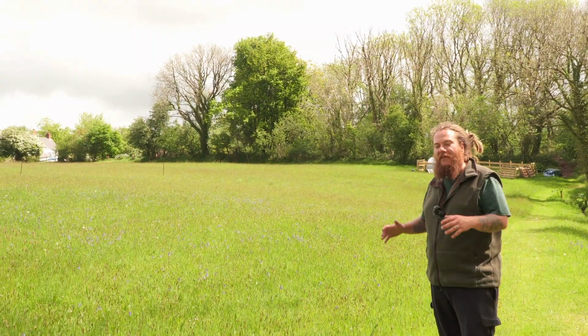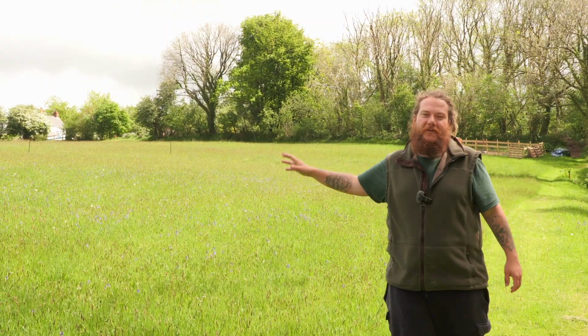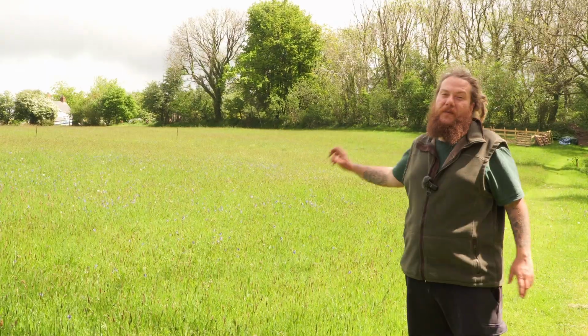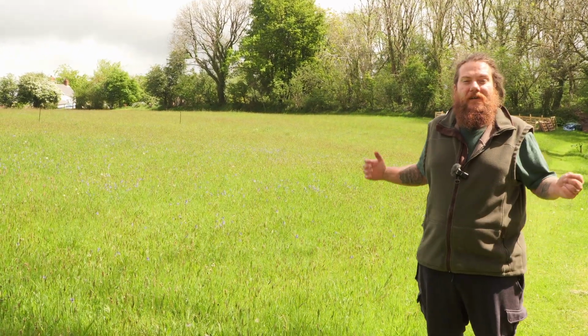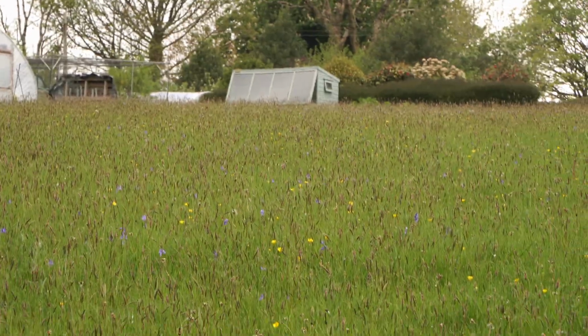Finally, we have the pigs. But before we get to them, we have to walk through the meadow. The meadow is absolutely beautiful right now. So let me share some shots of the meadow with you now.